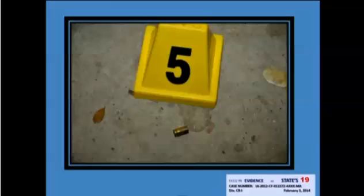Okay. And States Exhibit 19. This is a closer-up photograph of the casing with the placard. Okay. And so you collected a total of 5 shell casings from that area in the first parking spot next to the sidewalk at the Gate gas station? Yes, I did.